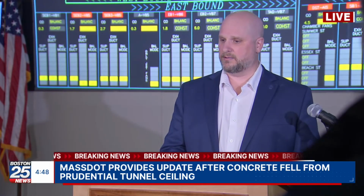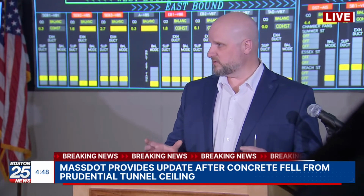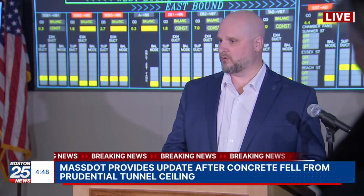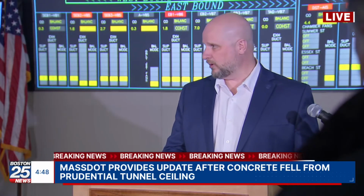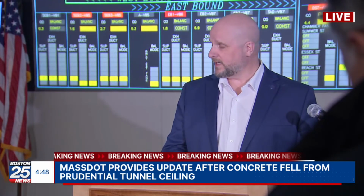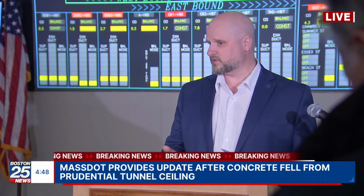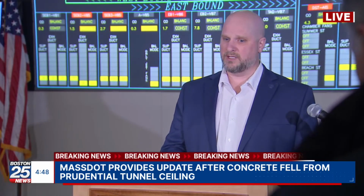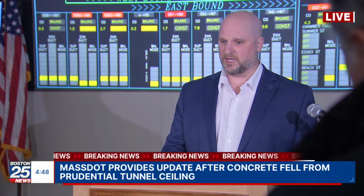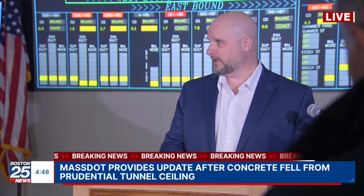So the dimensions were approximately a 4-inch piece of concrete that was somewhere around 4 to 5 feet long in total that we had to chip out, maybe a little bit less than that. Obviously, I can't tell you the exact weight of something like that, but that's certainly enough to cause some damage. The damage done to the vehicles did not go through anybody's windshield. My understanding was it was more from them driving over it after it had landed in the roadway.